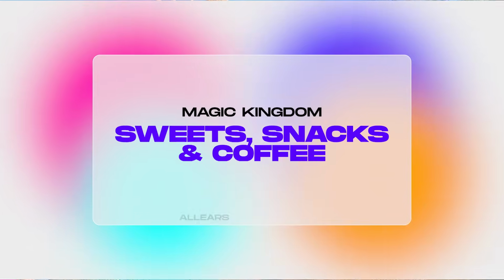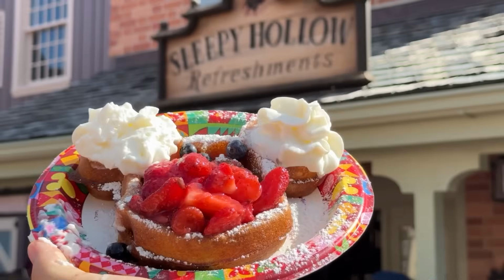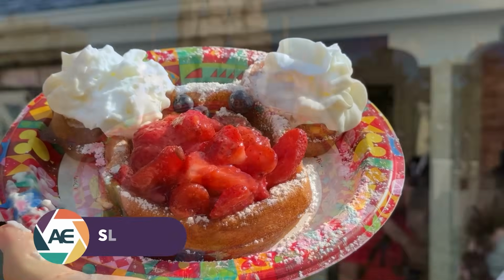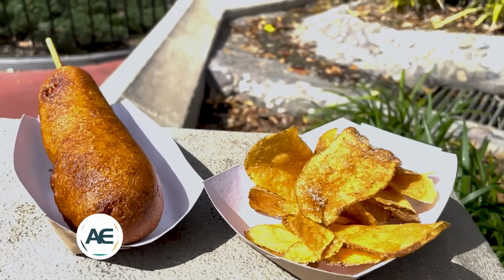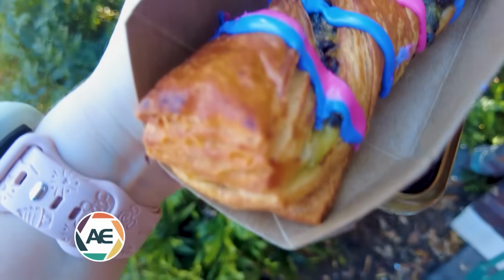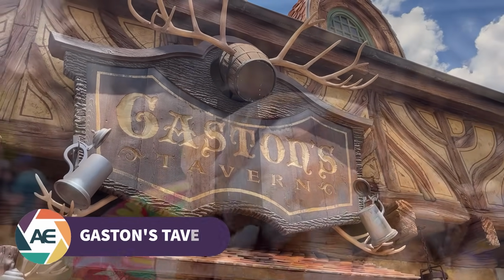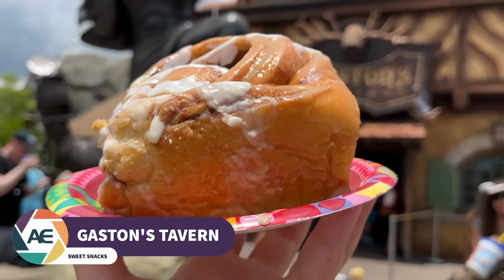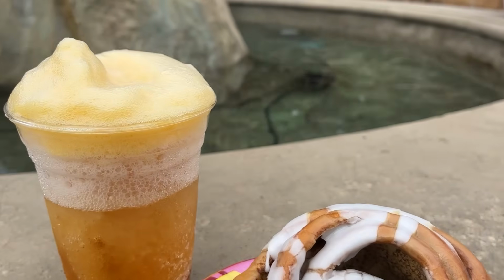And you can find some sweet snacks that are served all day, whether you want them for breakfast or any other time. Like right here at Sleepy Hollow. Pick up a Mickey waffle covered with fruit and whipped cream, or go savory with a Mickey waffle with hot honey chicken. They also have funnel cake and hand-dipped corn dogs. In Fantasyland, you could grab a chocolatey Cheshire Cat tail pastry from Cheshire Cafe, or a warm cinnamon roll, gray-stuffed cupcake, and my favorite, creme brulee croissant from Gaston's Tavern, where you could also find the specialty Le Fou's brew.